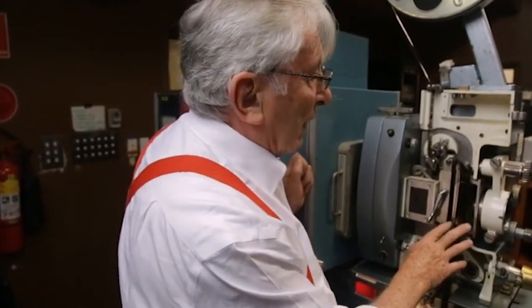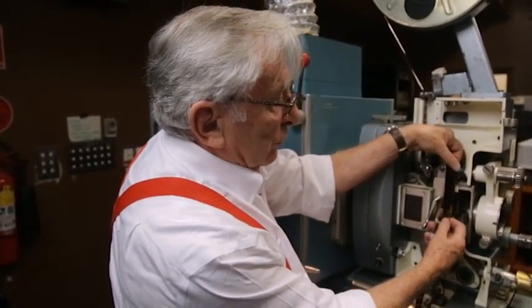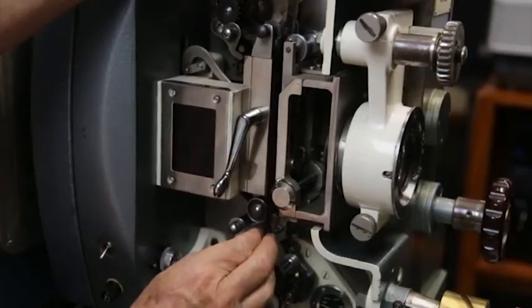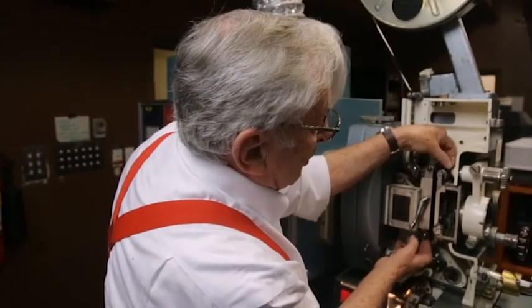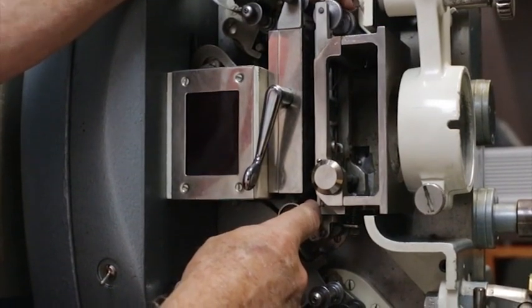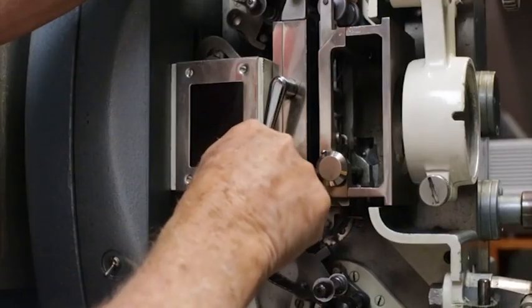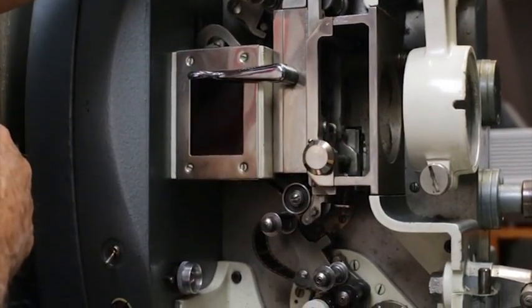Now we come to a very important part of the lacing of the film in the gate, where the film start mark has to be on the aperture in the gate. You can see this film start mark here. It says picture start. That has to be in line with the aperture hole and mounted on the intermittent sprocket below. Once you're satisfied that the film is in the correct position in the gate and the start frame is on the aperture hole, then you can gently close the gate on the film, which captures the film on the intermittent and also in the gate.